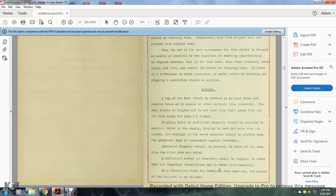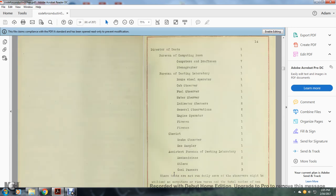At a laboratory where 2 tests are made each day, the number of men required is as follows. Director of tests, 1. Foreman, computing room, 1. Computers and draftsmen, 7. Stenographer, 1. Foreman, testing laboratory, 1. Brake wheel operator, 1. Cab observer, 1. Fuel observers, 2. Water observer, 1. Indicator observers, 2. General observers, 2. Engine operator, 1. Firemen, 2. Chemist, 1. Smoke observer, 1. Gas sampler, 1. Assistant foreman, testing laboratory, 1. Mechanics, 2. Oilers, 2. Coal passers, 3.